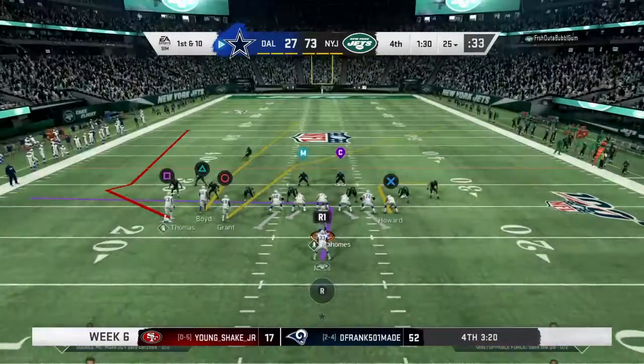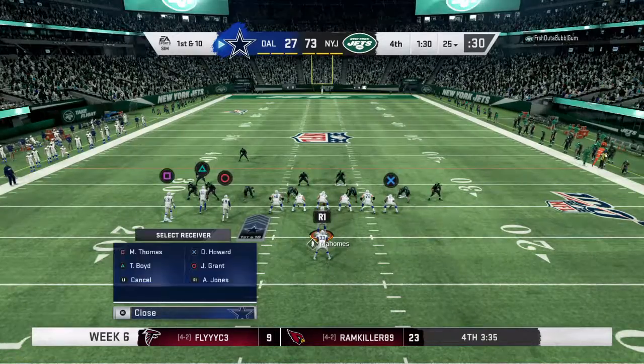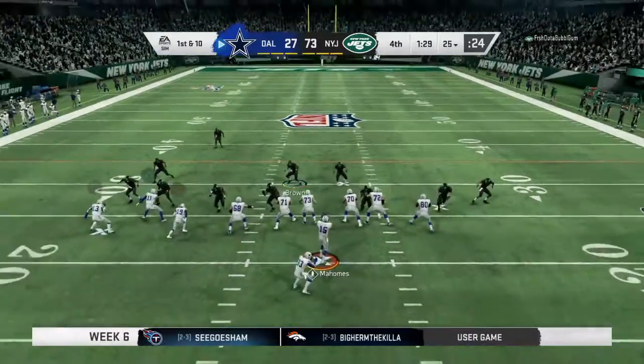Yellow. Are the blue ladies? Hey, pick your game up. 56. Mike, 56. Right there, 56.